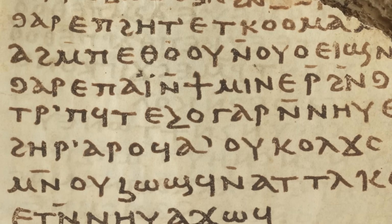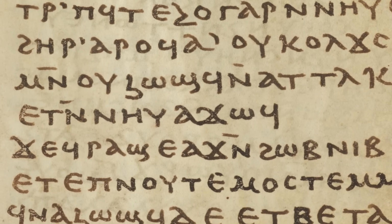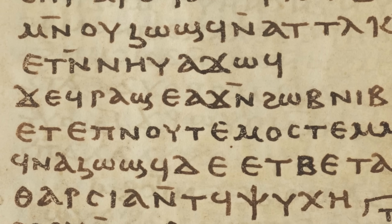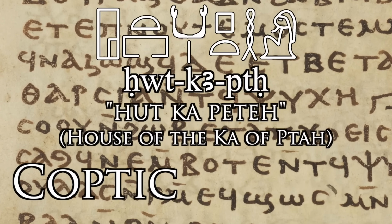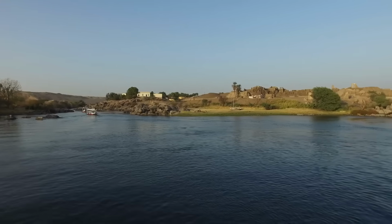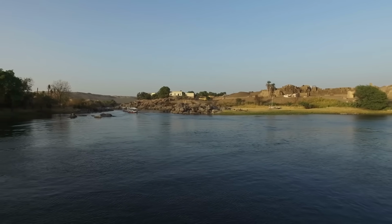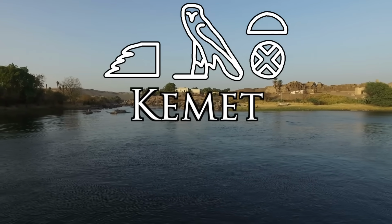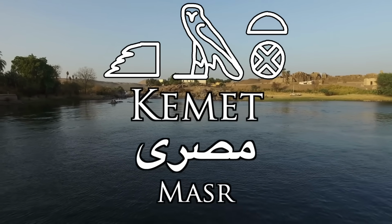Under Roman rule, the Egyptian language gradually evolved into a form known as Coptic, a language which actually survives to this day within the Coptic Church of Alexandria, whose name, by the way, comes from the same stem from which we get the word Egypt, which is of course not what the ancient Egyptians called their land. No, the ancient endonym for Egypt was Kemet, and if you're wondering what the modern Arabic name for the country is, it's Misr, or Masr in Egyptian Arabic.